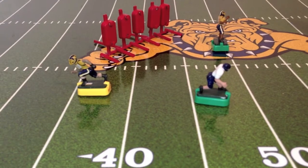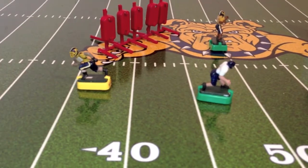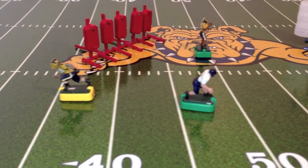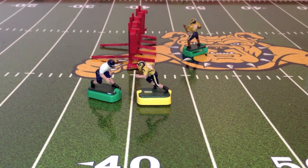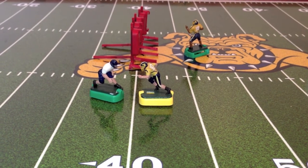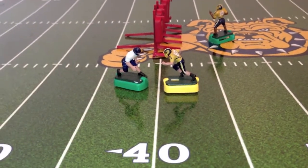And the wide receiver is open, but Charlie has got to do much better. All right, we got Clarence Jackson in. And Jackson is going to be taking on Charlie Wells. So we're going to see how it plays out.